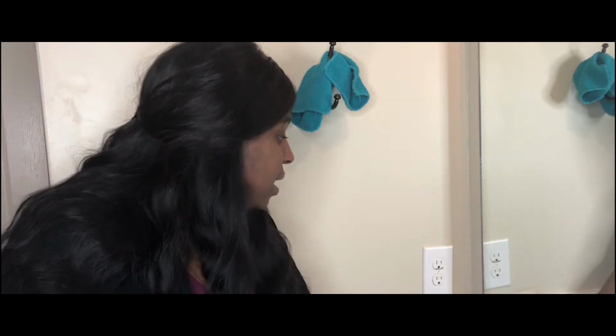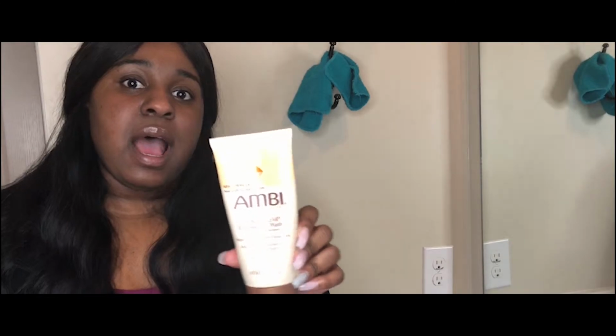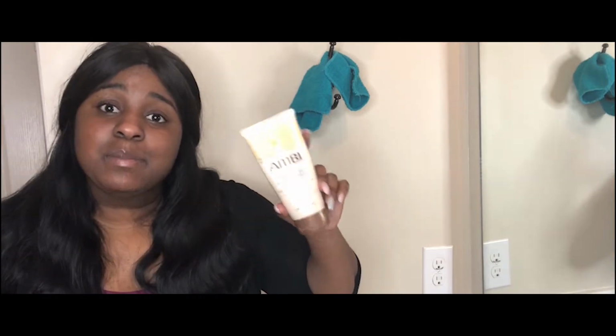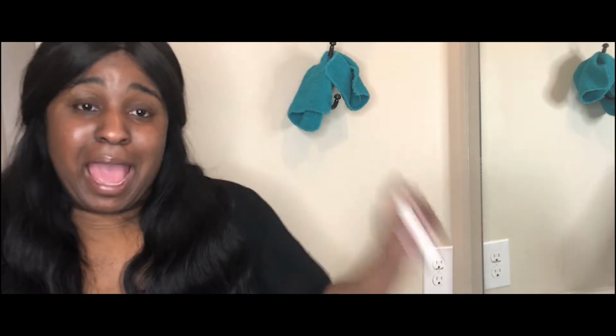Love it. Last but not least, I started off actually using this Ambi Even and Clear exfoliating wash. This is what I started off with, but then I watched a bunch of YouTube videos and Aveeno was a good one, so I use this sometimes, when I'm doing my makeup. When I have makeup on, I use this to get my makeup off first, and then once my face has been washed once and thoroughly, then I go on with my Aveeno. So yeah, let's get into trying out this mask.